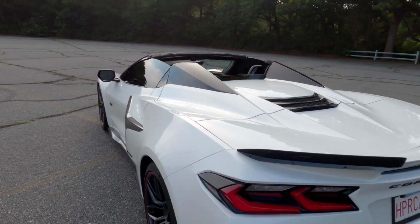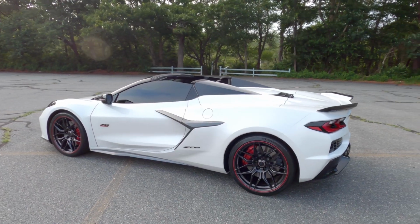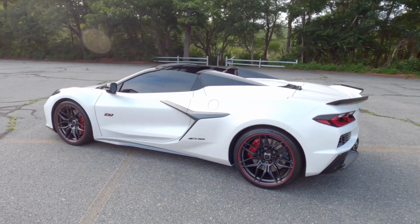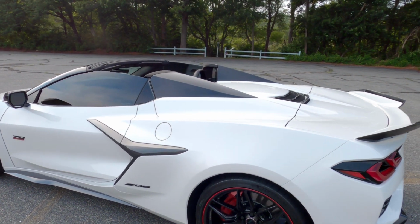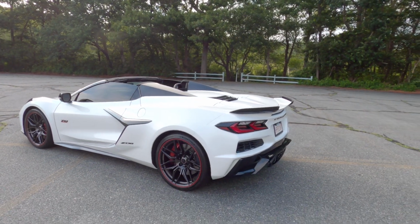I think there were doubters of the Stingray being a true supercar. I called it a supercar, mainly because it was like 8/10 of the way there, but it lacked top end power. This car checks every box for an exotic supercar, and I don't think there's much of a debate left. The C8 Z06 is a supercar, particularly for that motor. And the sound that comes with this vehicle is phenomenal.